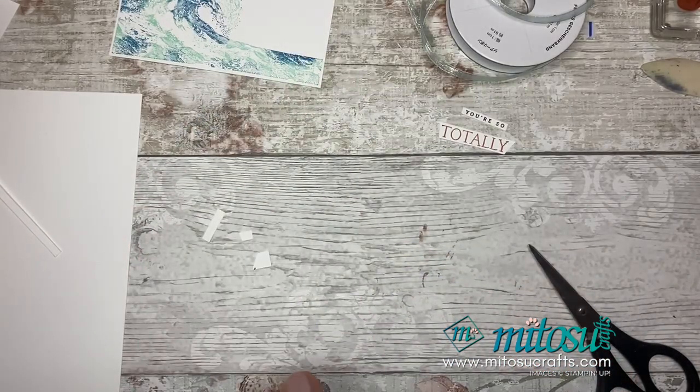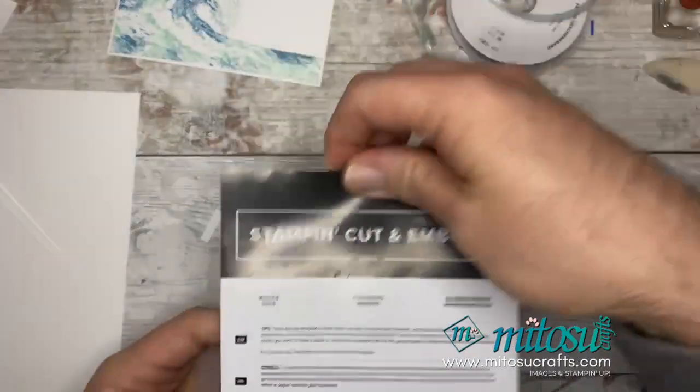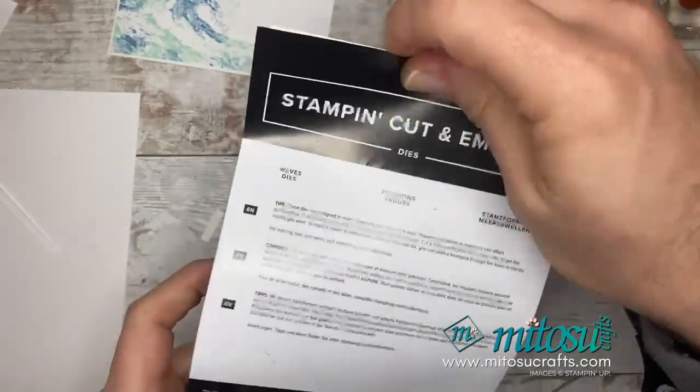I'm going to do a bit more die cutting here, so I'm going to die cut the... Oh no, I don't need that because I've already got it out, haven't I?